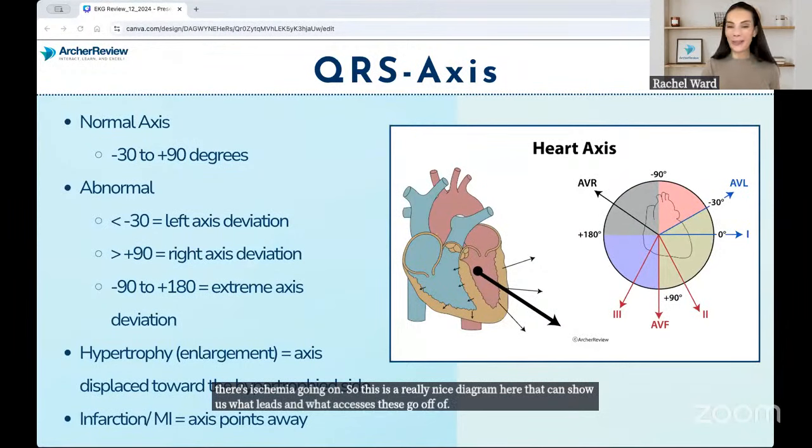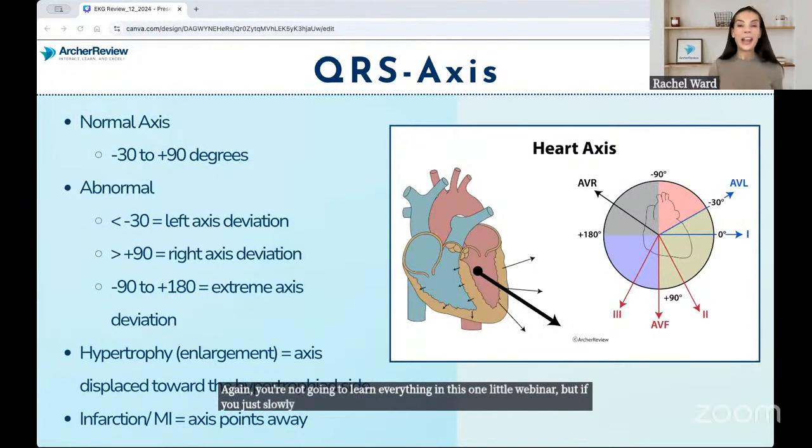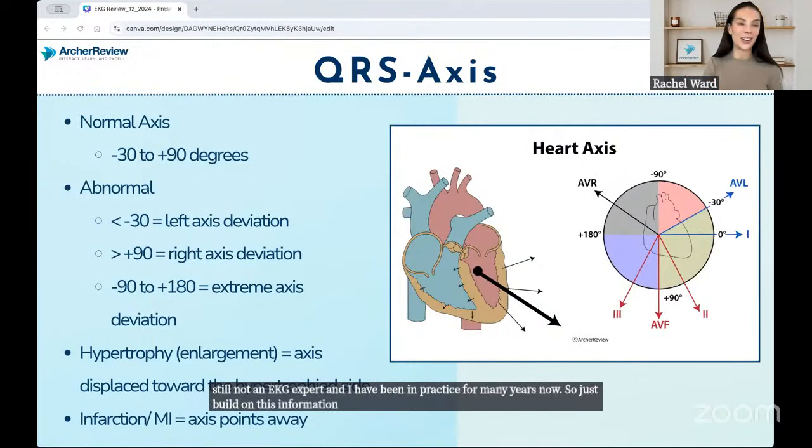you're not going to learn everything in this one little webinar, but if you just slowly absorb this information, it builds on itself. I promise. I'm still not an EKG expert, and I have been in practice for many years now. So just build on this information. You don't have to understand it all today.